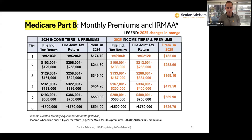As you can see on this slide, there's 5 additional income brackets that pay anywhere from $258 a month, $369, all the way up to $626 a month if you happen to be in this top income bracket. So these are the Part B premiums and IRMAAs for 2025.